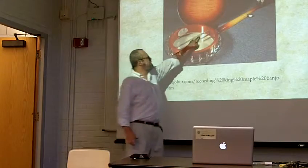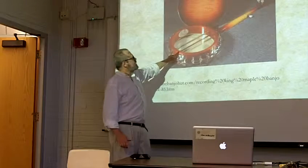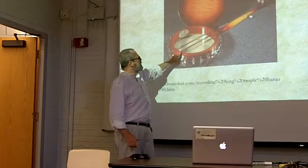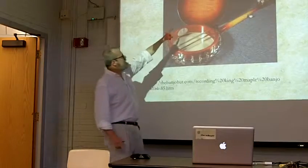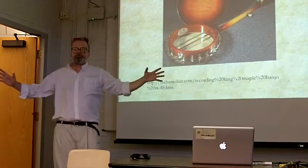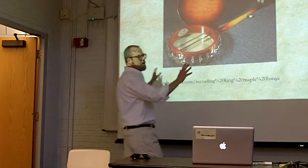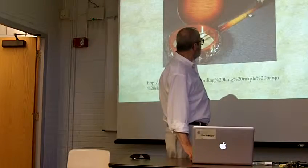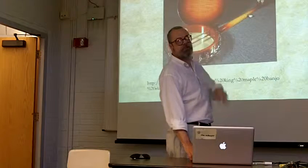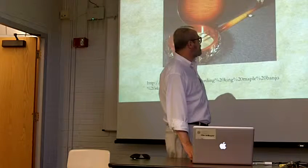So this is a modern banjo. We see the rods, the tension coordinating rods. This is the dish from the back taken off. So a lot of them ended up having resonators on the back to make them louder. So all of these things were developments along with steel strings, which also makes the instrument louder.